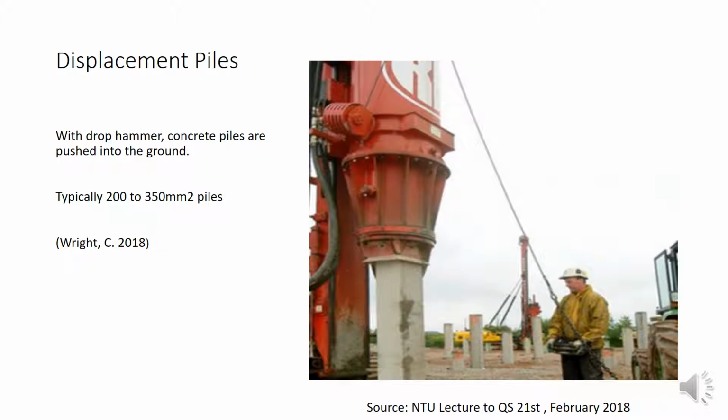With this, the piling dimension varies from 200 to 350 millimeters square, which is quite small, it's not that big. This method is also something that could have been used, but as it stands, the structure of the Central Library is quite massive, and this method may not be the one that was used.